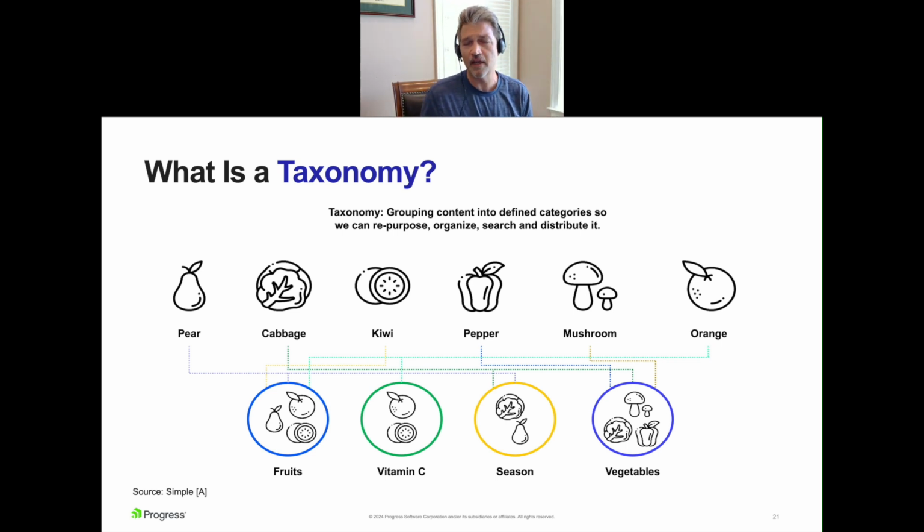So what's a taxonomy? It's really just a way to group content into logical categories. And I think a really great example of this is a grocery store. Next time you walk into a grocery store, you're really just walking into a taxonomy. Things are organized by produce, by meat department, by dry goods, by seasonal items. That is basically a taxonomy. It is a way for us to organize information together so it's more easily searchable, easily findable, and that we have a common way of sorting things together when we receive them.